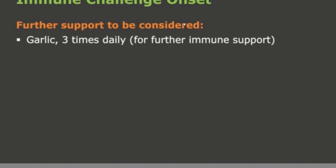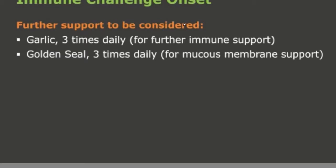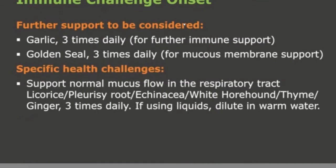Other herbs to consider for the respiratory challenges are garlic and goldenseal, which are excellent, and particularly a lung formula which has pleurisy root, which is a wonderful diaphoretic to control fever, and also expectorant herbs that will help clear any threats out of the lungs. The white horehound, thyme, and the ginger support the diaphoretic action of the pleurisy root and also the expectorant herbs. So that's a wonderful combination.